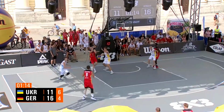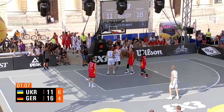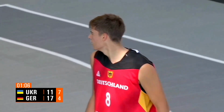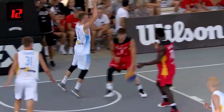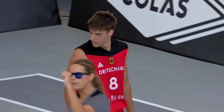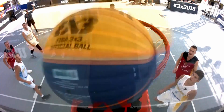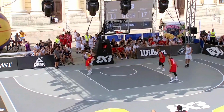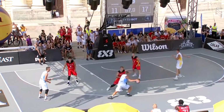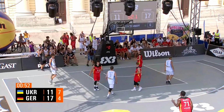Germany with yet another miss. Natfej. Driving, Natfej. The ball comes back to him, and this time he gets it with the and one. Nemanja Natfej. A chance for a 2-point play here. No, rebounded by Sergiev. Sidoriuk. Step back, Jay. Nothing but air, and the shot clock expires.